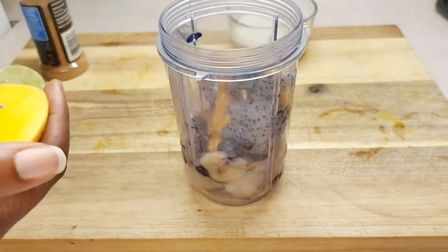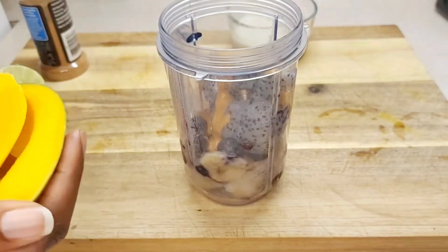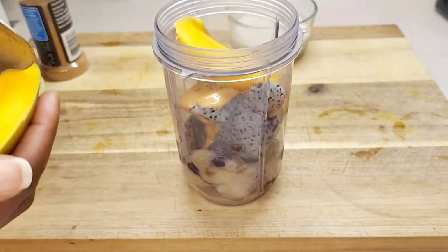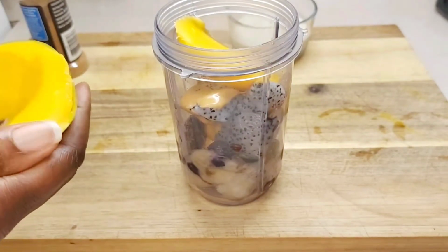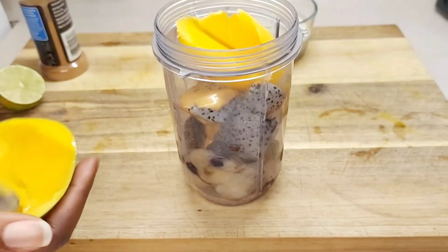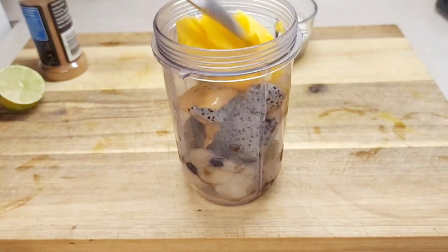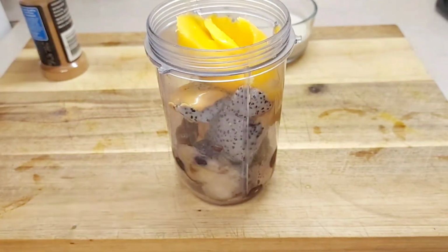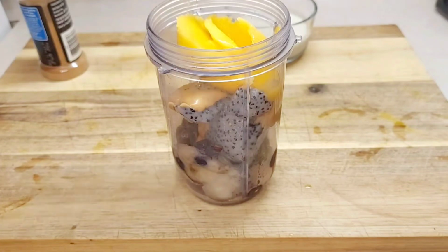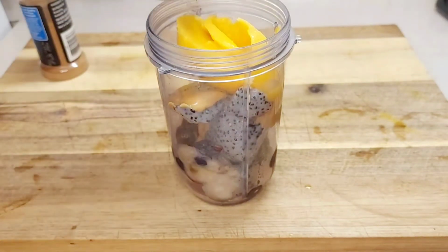gonna scoop our mangoes. You can cut it up if you like. I find this one easier when I just use my spoon, like you've seen on my other videos as well. Let me just try to get out everything from it. And then we'll just squeeze some lime juice in, just for the flavors. And we have the natural sugars from our fruits, so we won't add any sugar or honey.